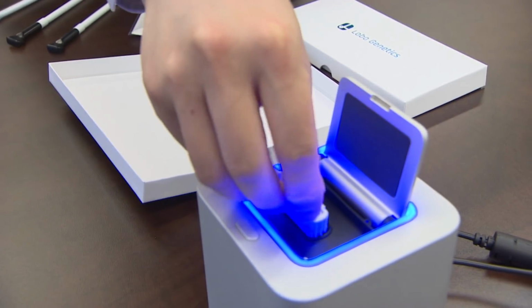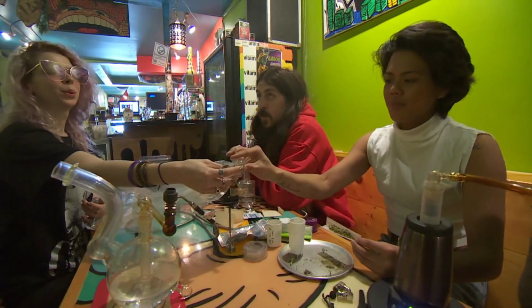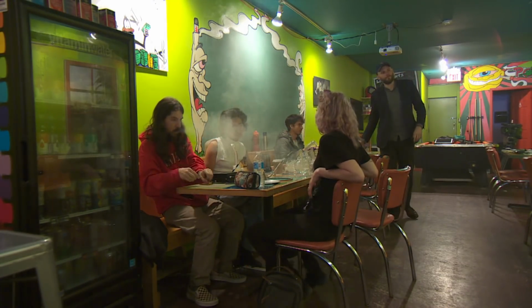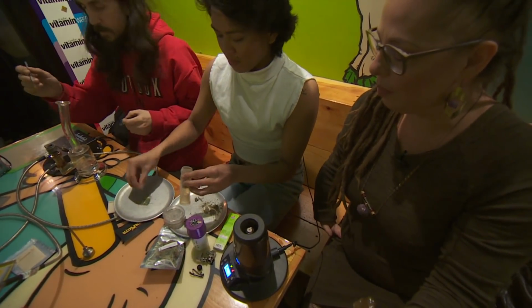But doctors warn, this technology doesn't have all the answers. We know that there are many factors that will influence how a person will react to cannabis. So the type of environment, the type of previous drug exposure, the dose, that is very important. So those factors are probably more important than the genetic variation.